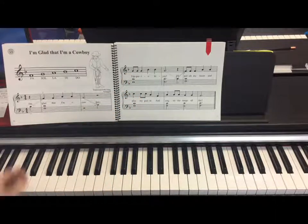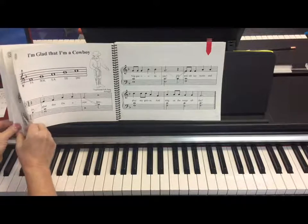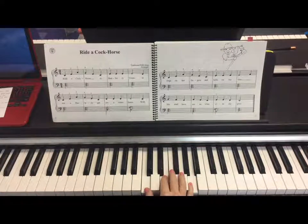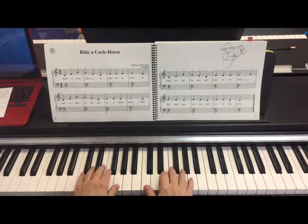Write a Cockcourse on page 22 is our pass off today. Remember our fingering on this one. We're going to be 1, 2, 5, skipping the re, and then we will come back and play it here. Should look like this. Watch my right hand carefully for the fingering and make sure that you're fingering it like this as well.